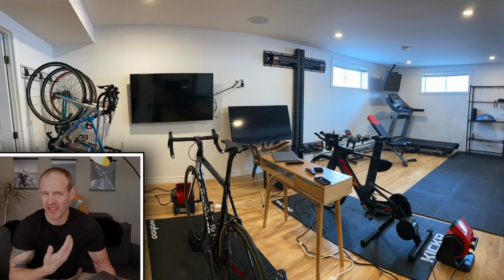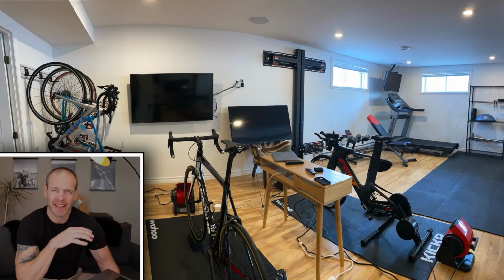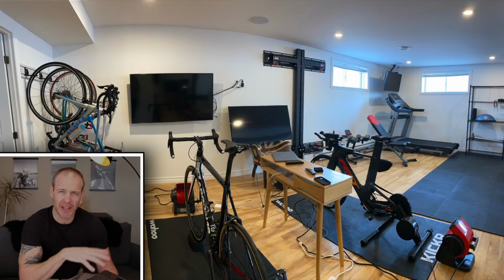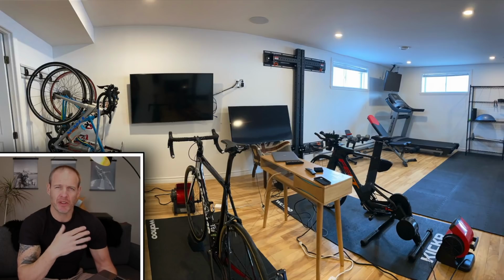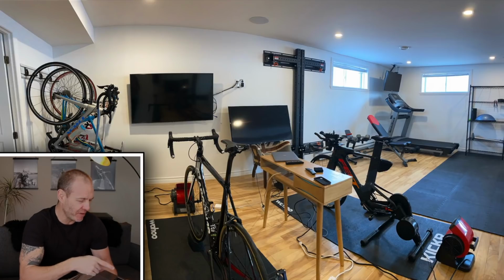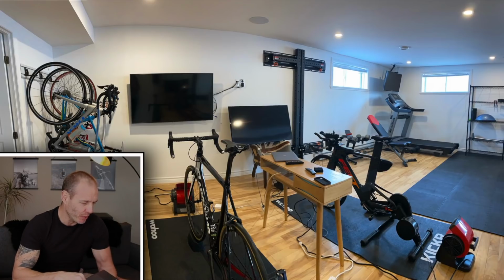But seriously, that is just a nice space. In fact, if it were mine, the only change I would make to it that would transform it for me is some motivational wall art. No, I'm just kidding. I'd stick some mirrors up, especially in front of that rack unit. Get some mirrors on the wall. Other than that, yeah, top stuff.